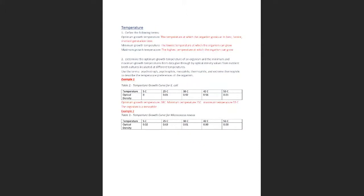Okay, let's see. So temperature, again: growing organisms at different temperatures and interpreting the results, being able to determine what's the lowest temperature, what's the highest temperature, and what would be the best temperature.